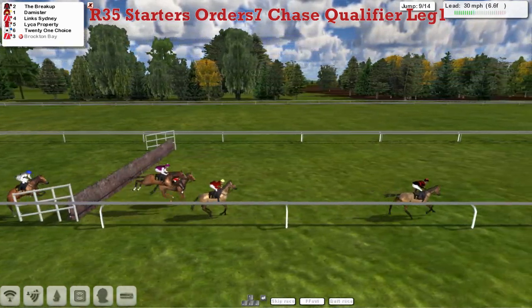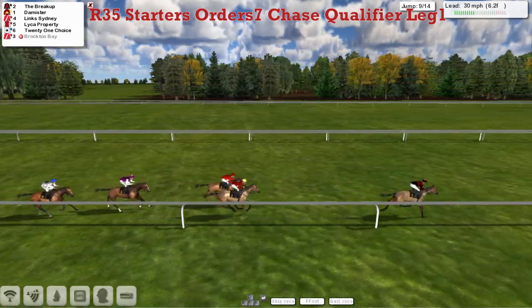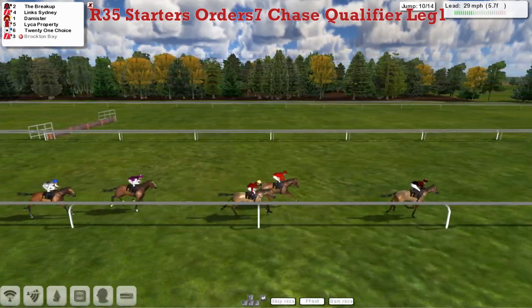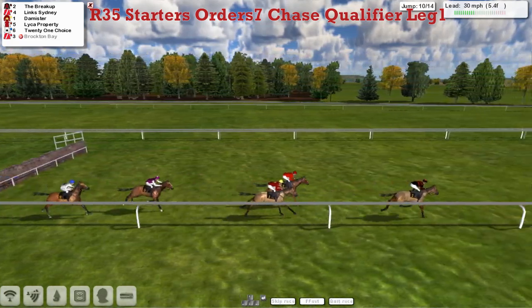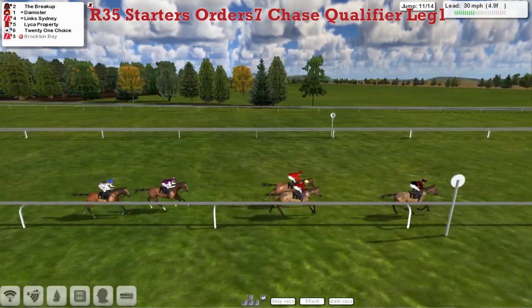They get over the 9th, and they're well strung out. I'm sure things will pick up. He's given Leon a bit of a start. I think Darren Thompson, or David Robertson, or David Hooley maybe, is in 2nd at the moment. Anyway, they get over that ditch, and it's the breakup who continues to lead from Lynx Sydney, who's moved into 2nd. Damister on the inside, 3rd, now getting back into 2nd.